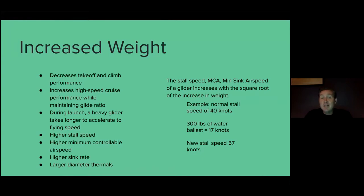During launch, a heavy glider will take much longer to accelerate to flying speed. You'll have a higher stall speed indicated. We'll talk a lot about stall speeds. Remember that stall, we see it as a speed in the glider, but really it's a critical angle of attack. So it's simply reaching that critical angle of attack earlier because of that higher weight, at a higher airspeed. It'll create a higher minimum controllable airspeed.